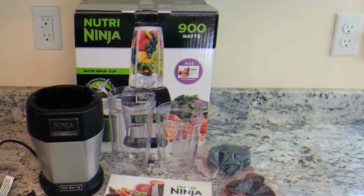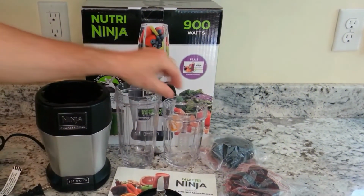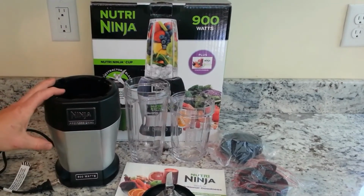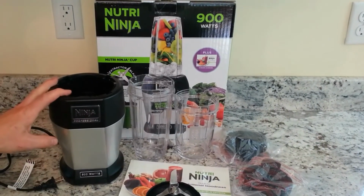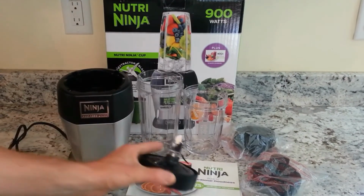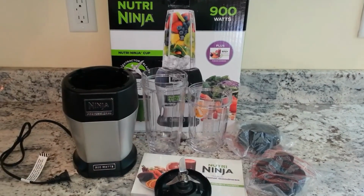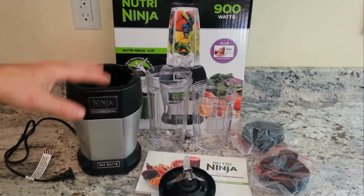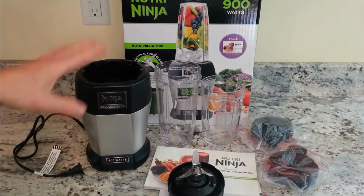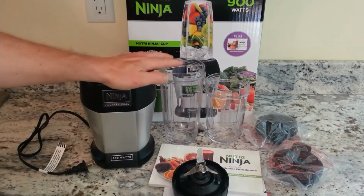The manufacturer instructs to press down and blend in short intervals. We found most things were pretty thoroughly processed in 10 seconds or less. Since the Nutri Ninja has only one speed to work with, different jobs will take different amounts of time to process. That said, thicker recipes with minimal liquid, like hummus, took a little longer, but not by much.